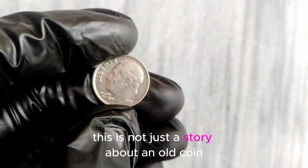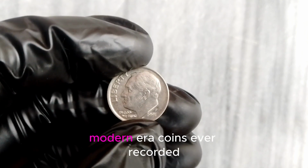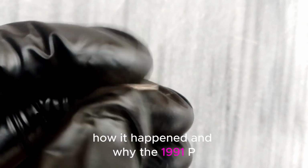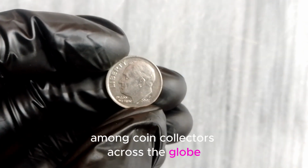This is not just a story about an old coin, it's a story of oversight, of a rare mistake that turned a regular dime into one of the most expensive modern-era coins ever recorded. And as we unravel the mystery, you'll learn exactly what to look for, how it happened, and why the 1991 P Roosevelt dime with its peculiar mint mark error has become a holy grail among coin collectors across the globe.